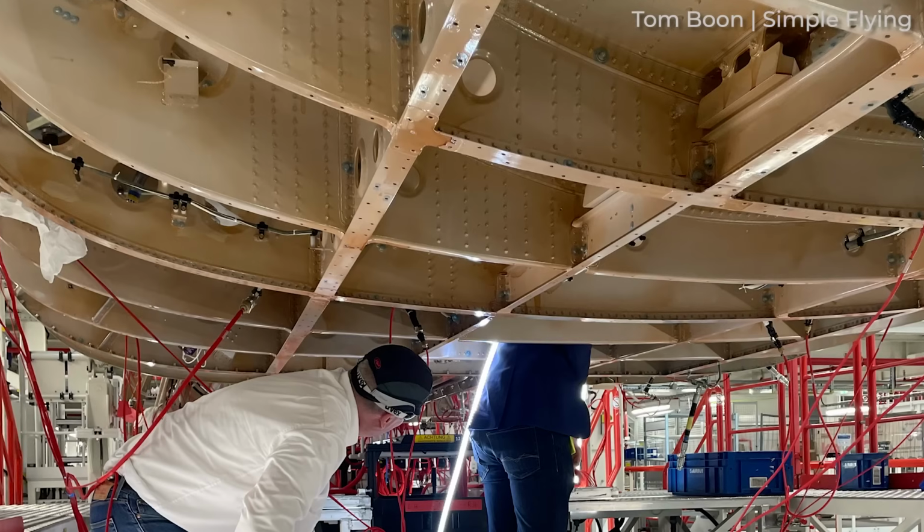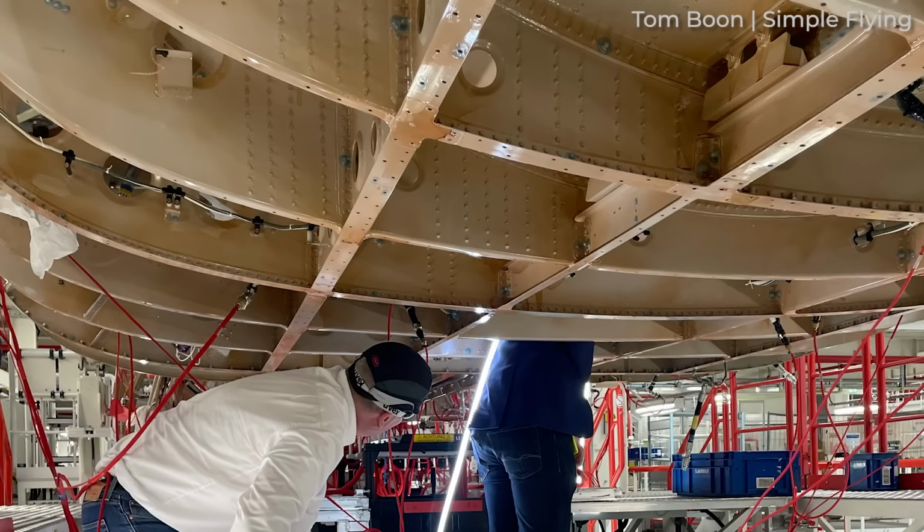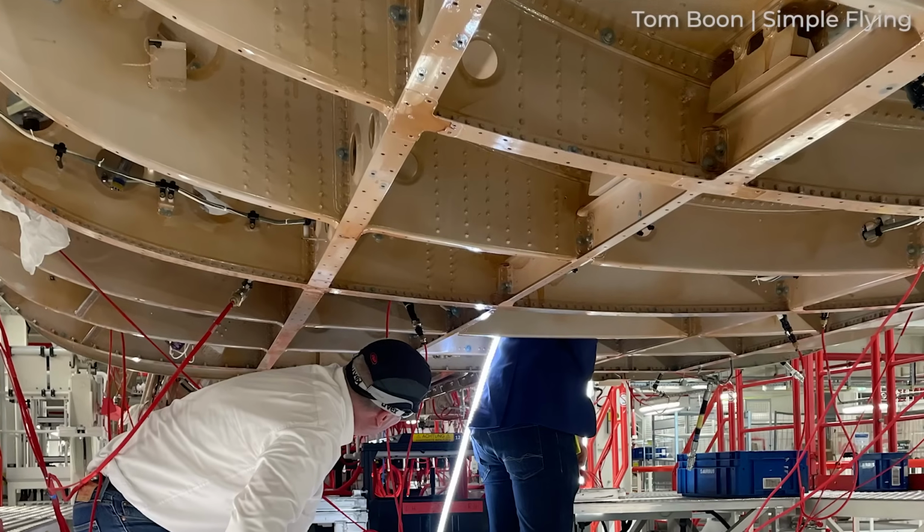Simple Flying was invited to take a peek inside this tank. 13,000 litres isn't as large as we would have imagined.